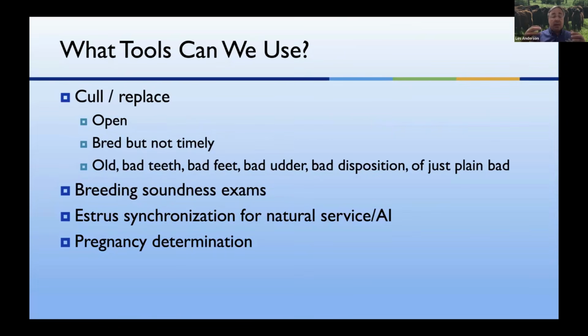When I go onto a farm, and in particular those 167 farms that Dr. Reinhardt in Tennessee and I were on, there were 147 of them in Kentucky, what are the tools that we use to change reproductive rate in those cow herds? One of the first things we did, when we go on a farm, is we go through the entire cow herd and determine the reproductive status. We utilize the basic tool of culling. Cull and replace. So we culled open cows. We culled cows that really were bred, but not in a timely fashion. And then we just culled bad cows. You would be amazed at how much better your herd gets when you cut the bottom 25% off.